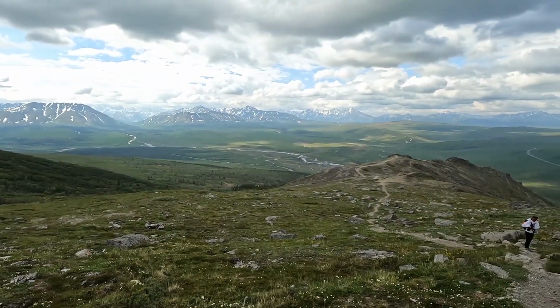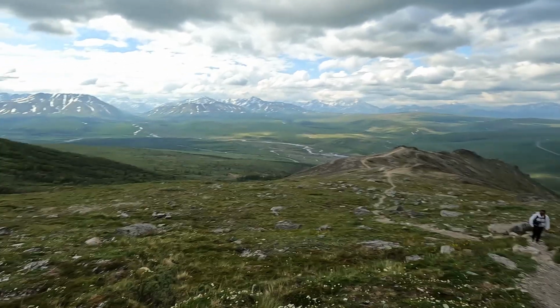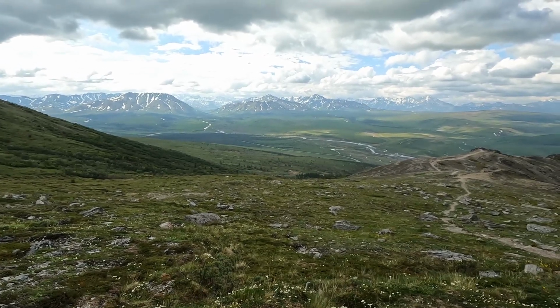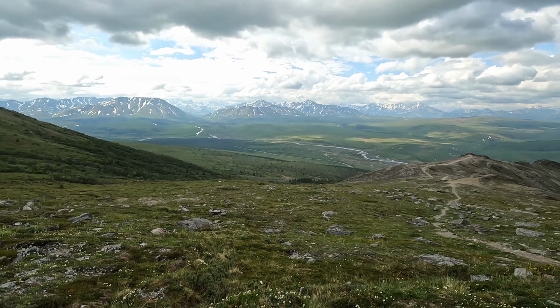Okay, we're about 1.2 miles. We've come up about 1,100 feet, and we're about 3,700 feet high.